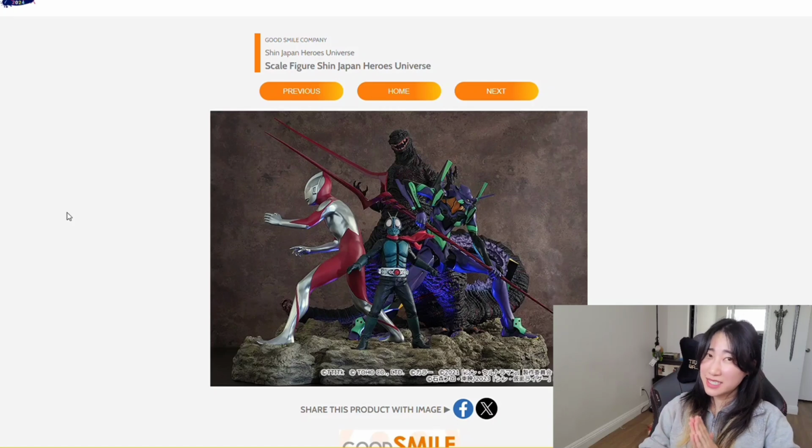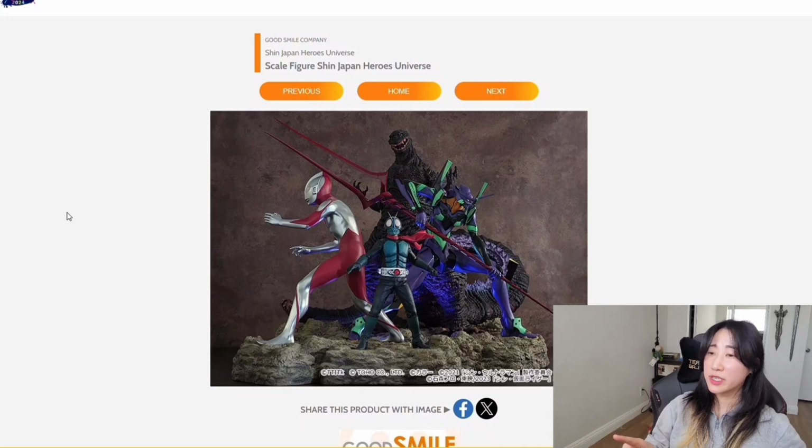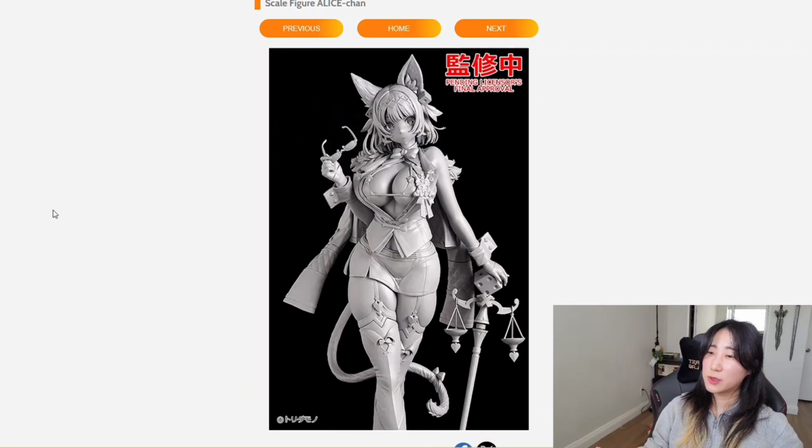I did not expect it, but I love this figure of all the heroes of Japan just assembled. They all look so badass together, except Godzilla's mouth looks a little scary, like he's smeared jello all over his mouth. I do really like the way the Spear of Longinus looks. Alice-chan, I like your clothes and I like your vibe, but I am a little concerned about the proportions. Especially that hand on the dice, it looks like raw ginger.